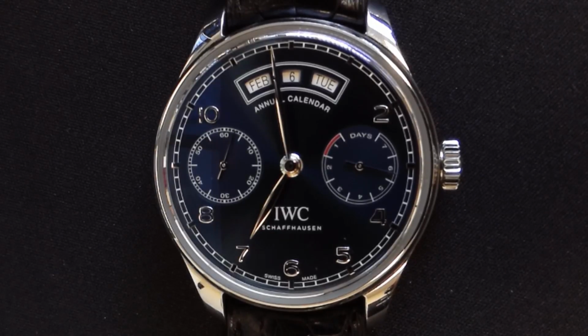Portugueser, annual calendar. So what do you get here with the annual calendar? What makes it an annual calendar? This watch will correctly finish the month. So if you've got 30 days, 31 days, it's going to know. What about February? It's not going to know. February is the only month where you're going to have to fix it. That's because it's not a perpetual, so it doesn't track the leap year, and February is constantly changing depending on whether it's a leap year or not. So an annual calendar will be accurate the whole year except for the end of February.